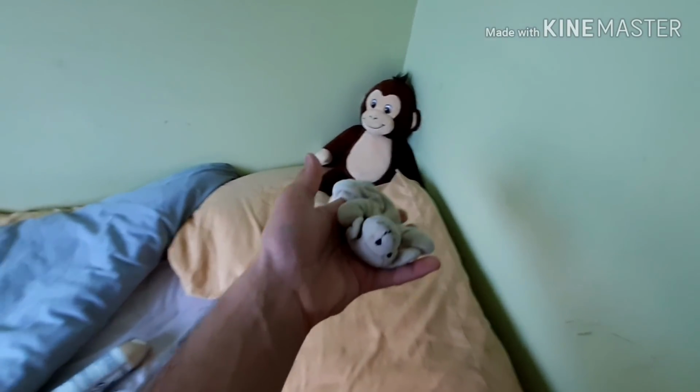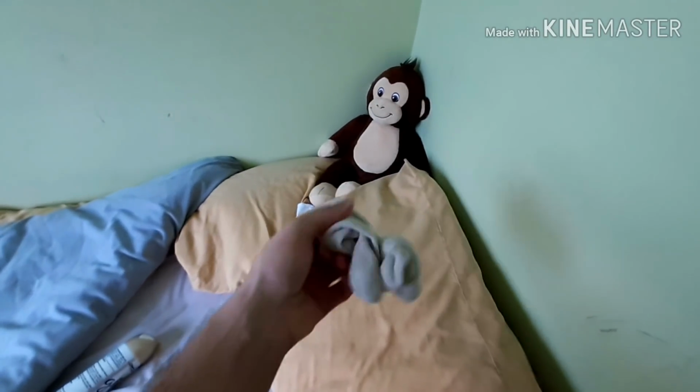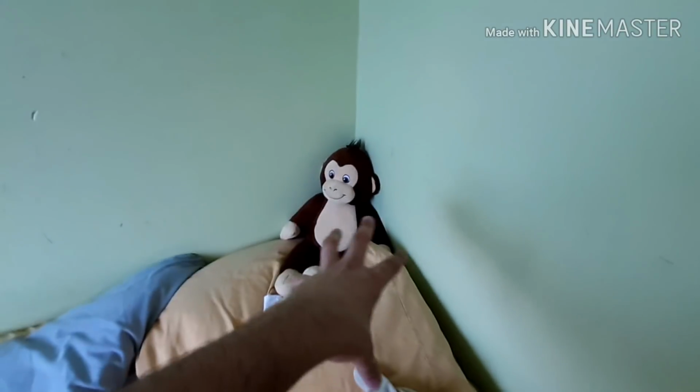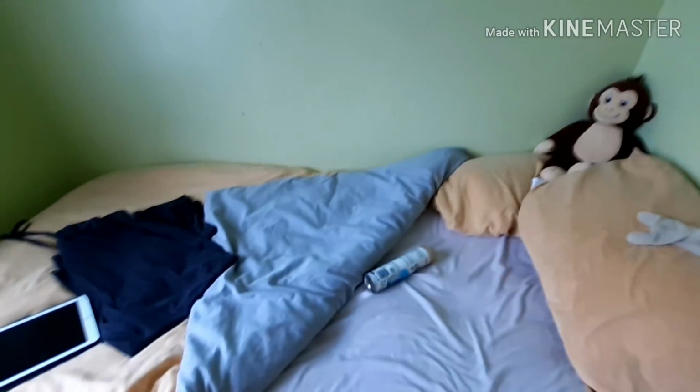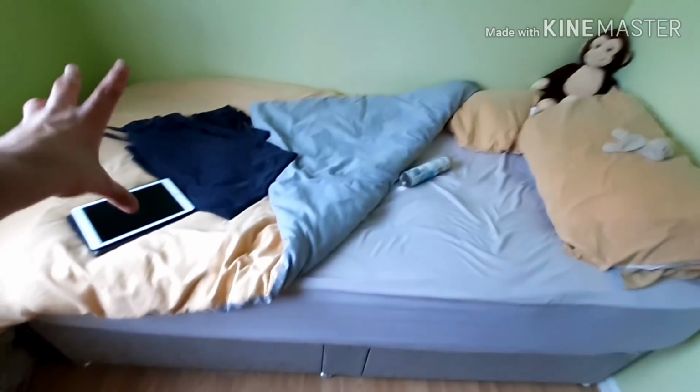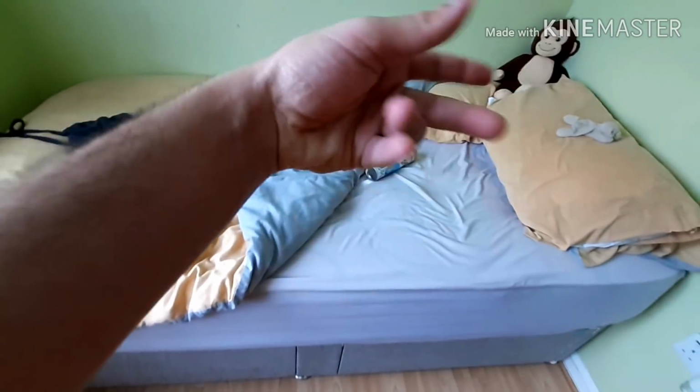And obviously, I've made my bed. This is how my bed is. I'm 17, and this used to be mine when I was a child, and that's from my ex-girlfriend and best mate. So if you're watching this, my friend, thank you for this. This is my bed, not messed up or anything like that. This is how my bed normally is on a day-to-day basis.